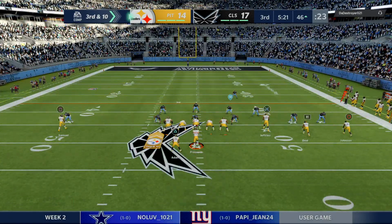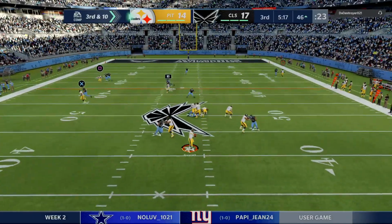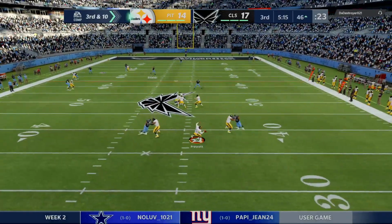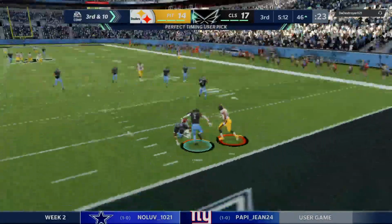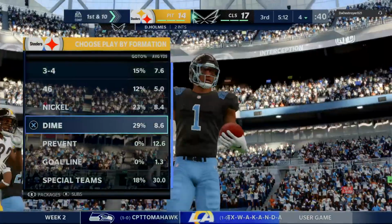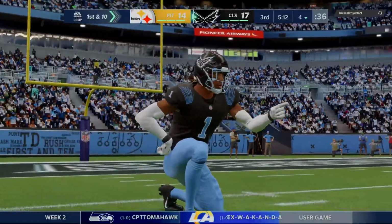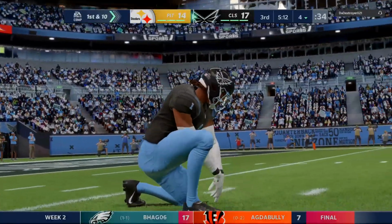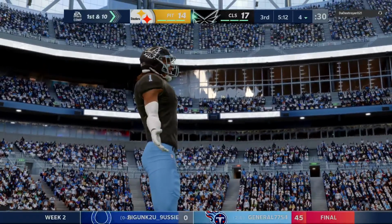An important play right here, 3rd and 10. And I would expect pressure here. He's going to try and go deep again. And his pass is intercepted for the 4th time today. Picked off down at the 2. And a big turnover there as his guys will get the football back. They'll take over 1st and 10 at their own 4-yard line.